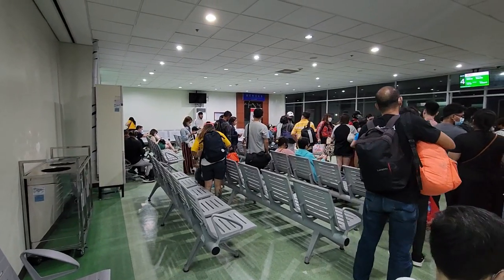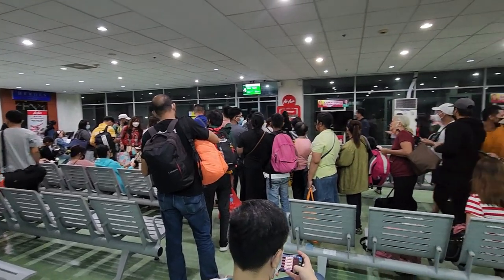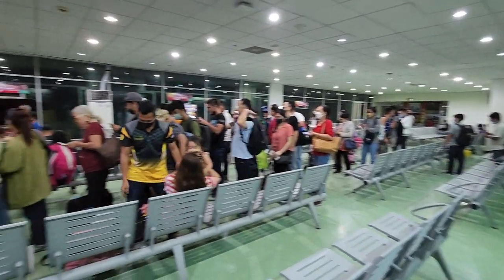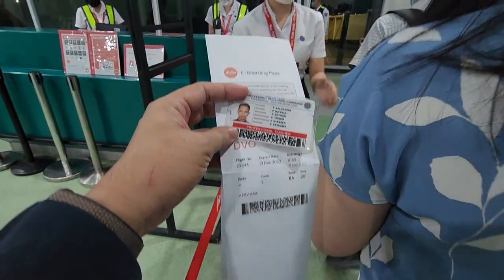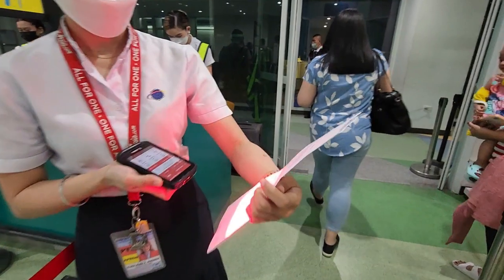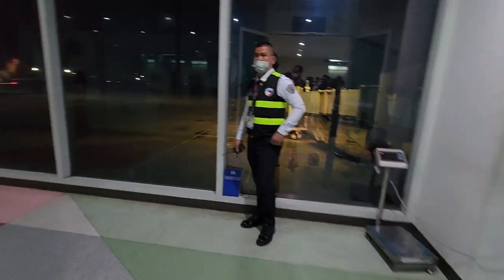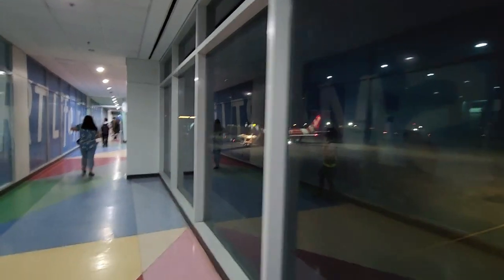After our flight was delayed, we are now finally going to Manila. We are now finally boarding. So time check, it's 6:30. Boarding! That's the plane of AirAsia.